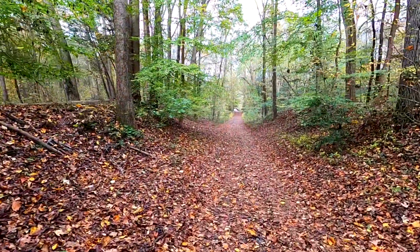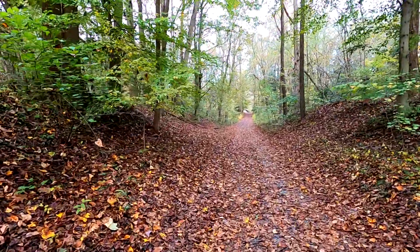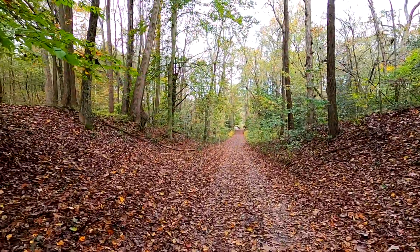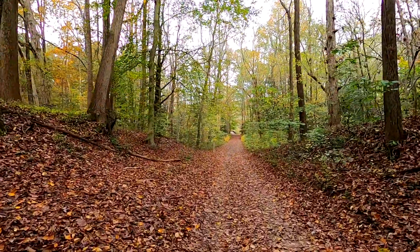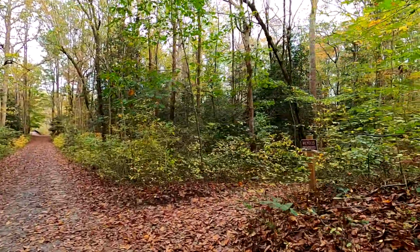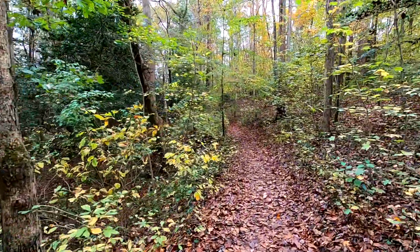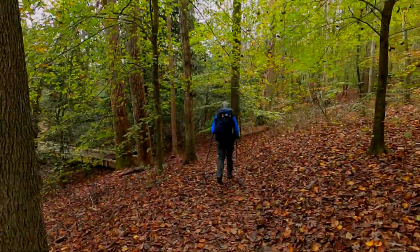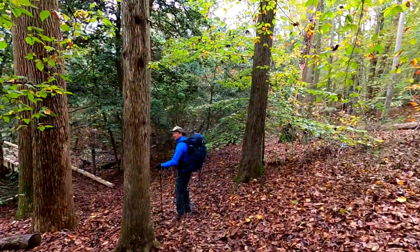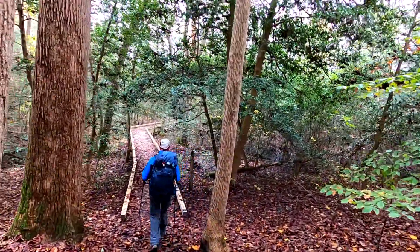All right, so we've come around full circle around that loop and heading back down here to the Pondside Trail that we bypassed earlier. But we're going to take it this time. So yeah, we actually got some elevation change in Delaware. Might only be 10 feet, but some elevation.